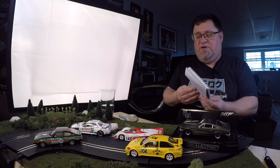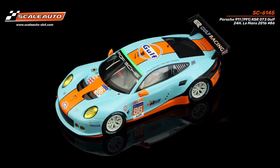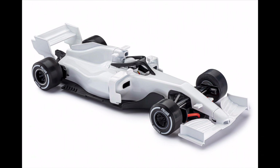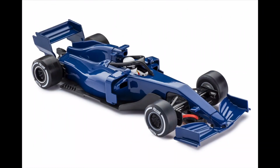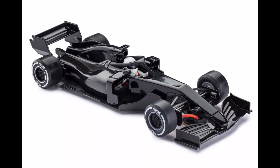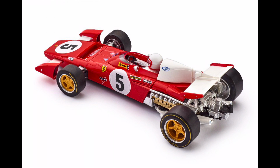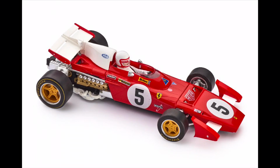Okay, now we move on to the new stuff. Updated Scaleauto RSR Gulf Porsche pics. Yeah, I know I've shown this car a bunch of times, but I like it, and it's my newscast. So there you go. Updated pics from Policar of their monoposto generic Formula One cars that are coming probably by the end of the year. I don't know, we'll see. Red, silver, white, blue, and black. New high-res photos to share today. New pics of the Policar Ferrari 312BB, number 5 car, to show today.